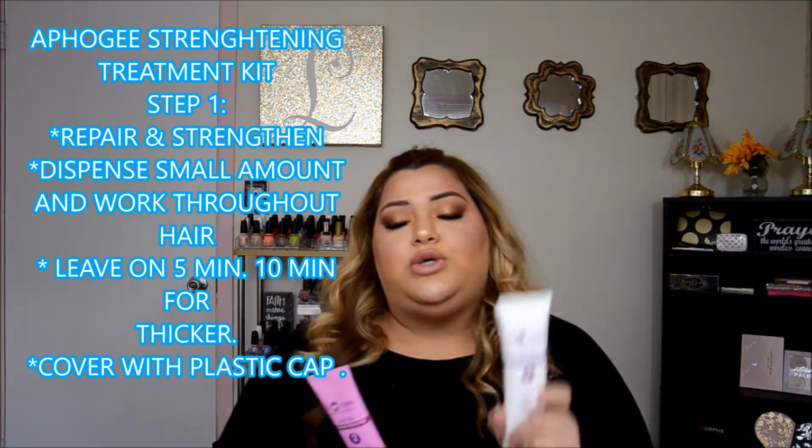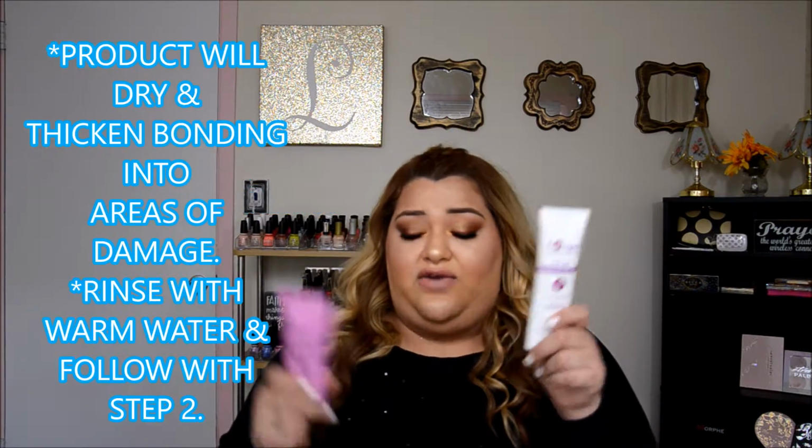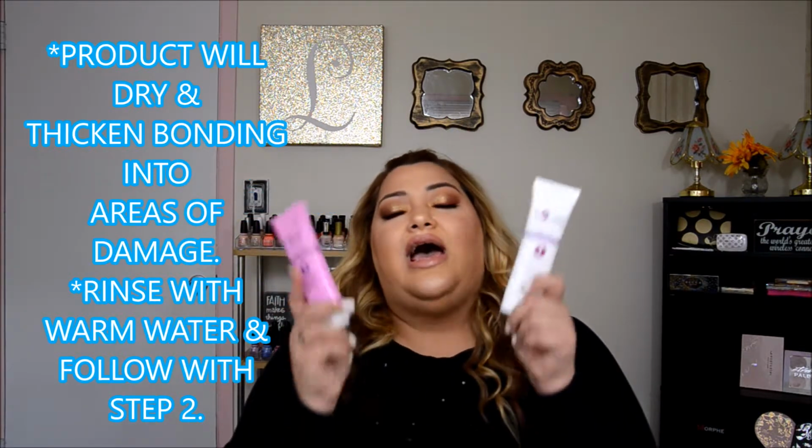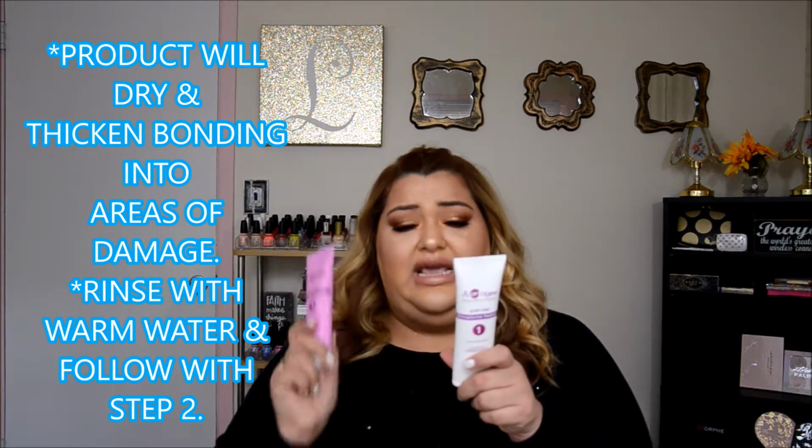So definitely, this one right here, I personally use once a month. And the way you're going to use it, you're going to start with step one. You're going to wash your hair. If I'm going to use these two products, I usually wash it with the Aphogee for damaged hair. And then I'm going to apply step one.